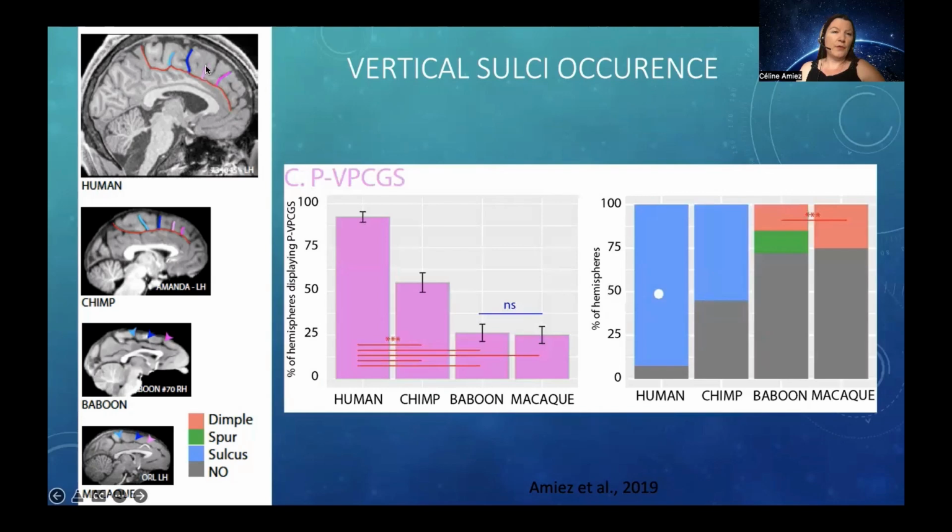The sulcus most anterior here, that is the posterior vertical paracingulate sulcus. You can see that it's very present in human, less in chimp, and almost equally present in baboon and macaque, but really low frequency. And we can see again that it's a sulcus in human and chimp, half-half spur or dimple in baboon, and always a dimple in macaque.